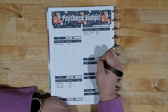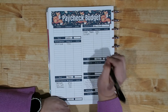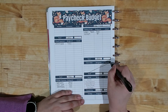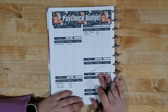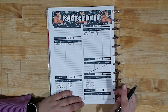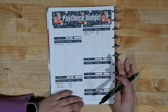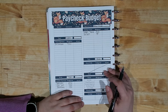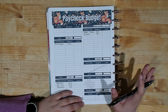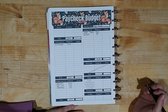So for short-term savings or sinking funds, that's $300. Nothing in extra debt. We're credit card debt free. We do have some debts, but we're not focusing on them right now. We're just making minimum payments on our car, our truck, our camper, and our golf cart. Those are the 4 debts we still have currently. I may at some point choose to focus some extra money there. Right now, my focus is savings. So we're just gonna skip out on extra debt.